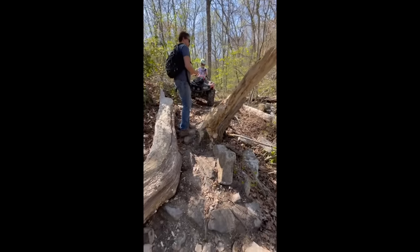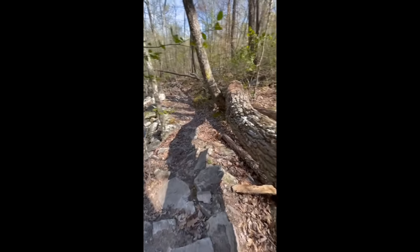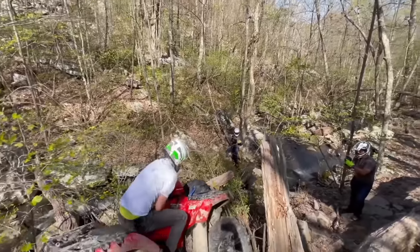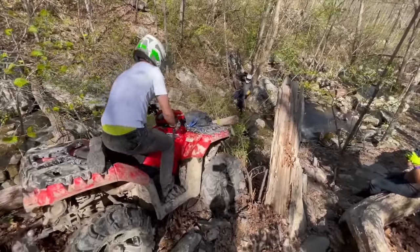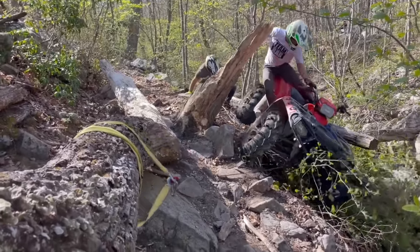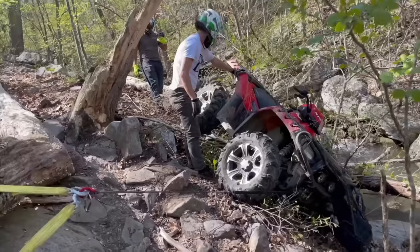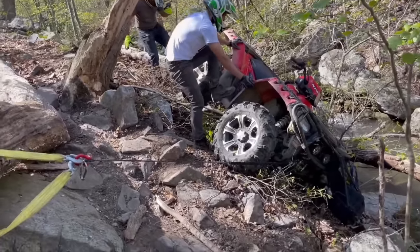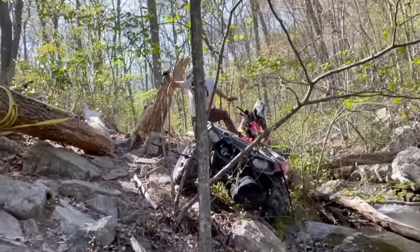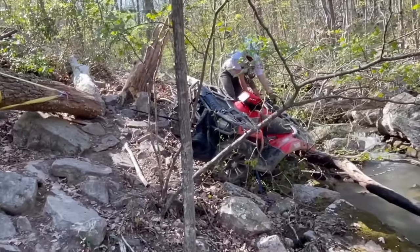Alright, so we're trying to get the ATV through. We can't make it through this gap with this big tree. Try moving it. So, now we made a side tie. Careful. Yeah. Good catch. Well, winch it up, I think. There you go, that's good. Little bits at a time, little bits at a time. Yeah. That looks great.